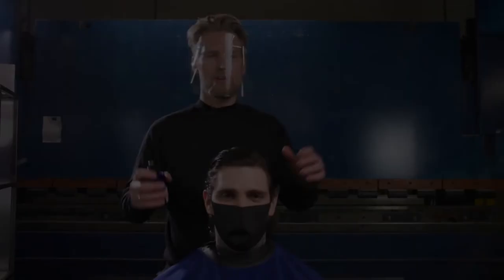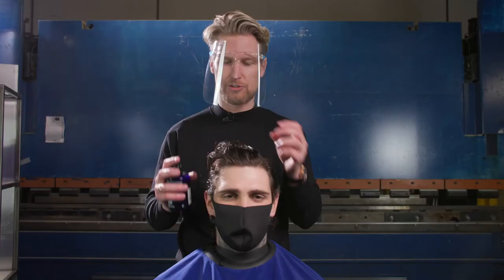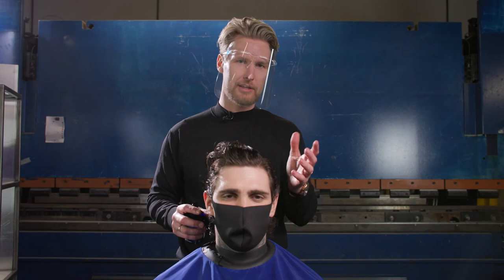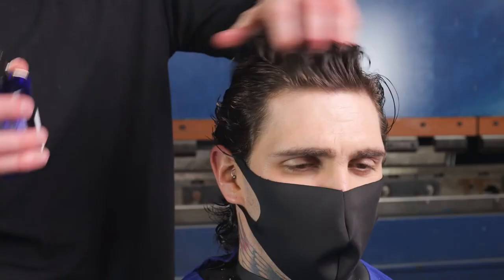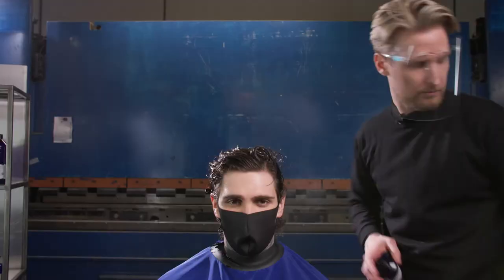Now MJ's hair is quite fine, so I'm going to use tough texture just to grip up a little bit of the hair, create some volume into areas. I don't want to full on dry the hair, I just want to create some volume, because afterwards we're going to use more of the products to give a slight wet look. Okay, let's begin blow drying.